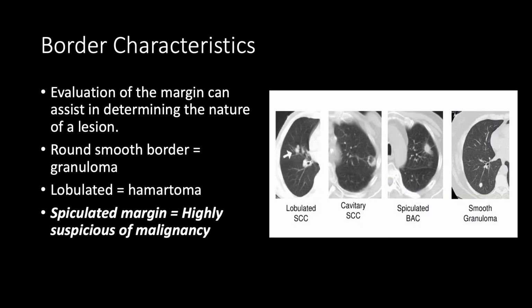Next is border characteristic of the pulmonary nodule. The appearance of the margin of a solitary pulmonary nodule is a helpful sign in determining the nature of the lesion. A round smooth margin is seen in cases of granuloma or hamartomas. A notch or lobulated contour is also seen in hamartomas. However, the two mentioned borders are also seen in lung malignancies, however they occur infrequently.